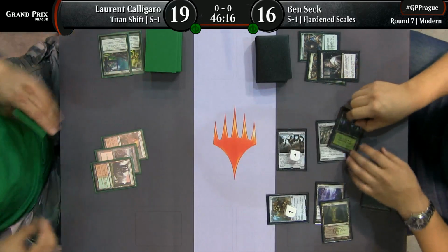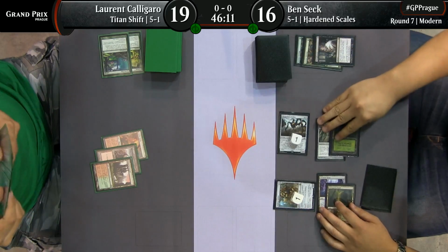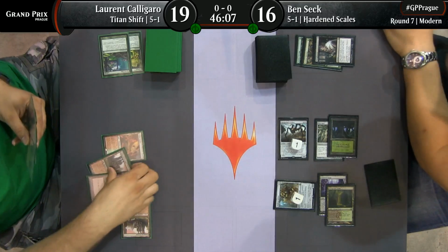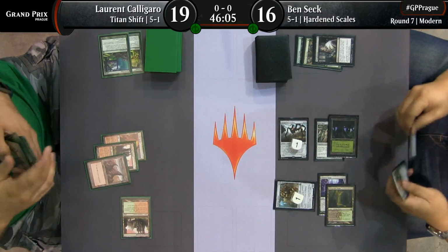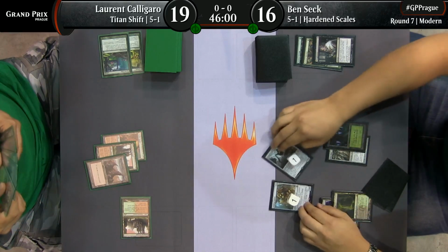I mean, these 1/1s each have the ability to grow in their own different ways. And right now, Laurent, the only piece of interaction he has is a Lightning Bolt. And anything that he bolts, there's going to be a small amount of value being able to get one back by Ben Seck. Yeah, we just keep the bolt in hand.